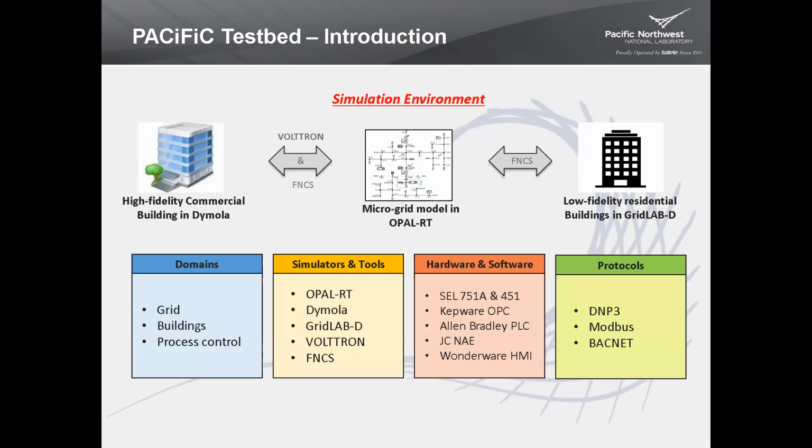VOLTTRON, everybody knows VOLTTRON is a platform for supporting data exchange between devices and simulation tools. We also use Phoenix, which is a co-simulation platform developed at PNNL, which is used for setting up network co-simulation experiments where you can connect different simulators, and Phoenix orchestrates these co-simulations. We have a bunch of hardware and software.